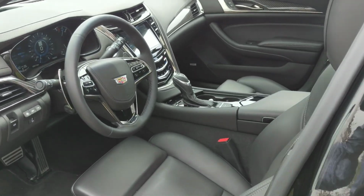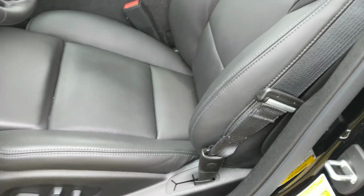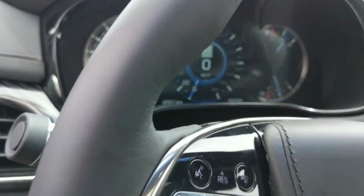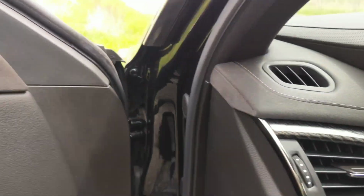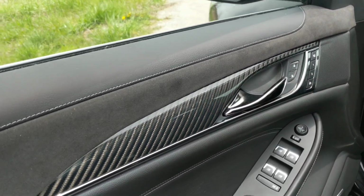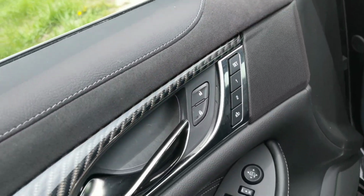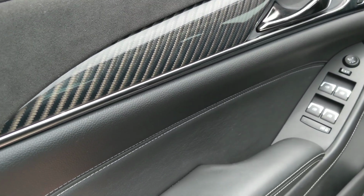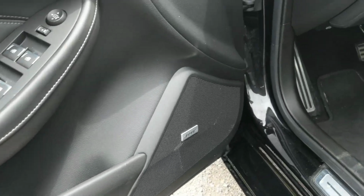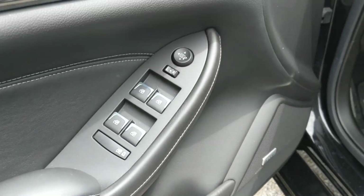So this car has the technology package, which gives you the bucket, 20-way adjust power seats, gives you a digital dash in there as well. But take a moment to appreciate this fit and finish. You got the nice leather on the door panel with the suede Alcantara, paired with the carbon fiber trim in this car. Looks absolutely amazing. You also have a Bose audio here, which sounds absolutely fantastic.